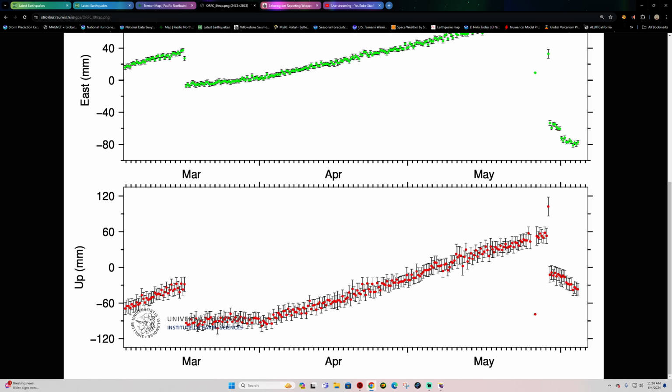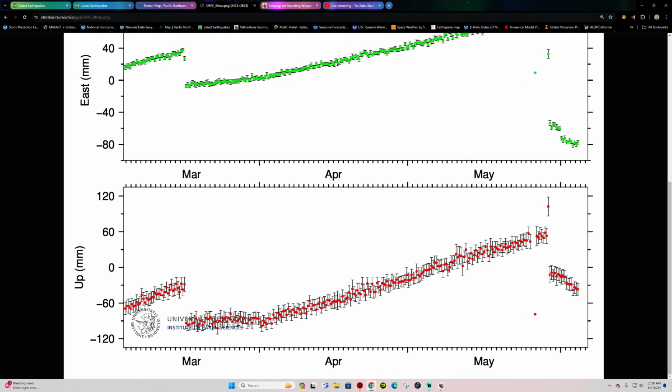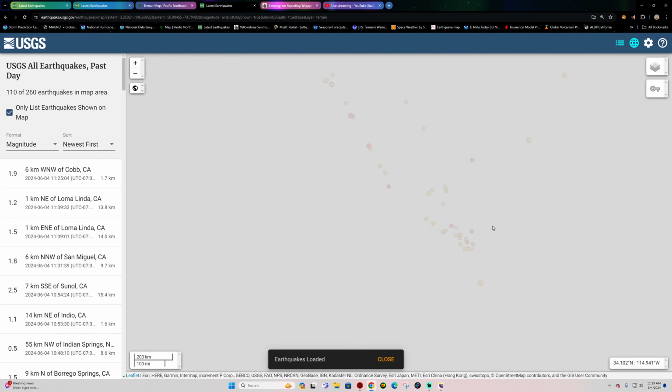Downward. Not a whole lot going on there, so we'll continue to watch these charts. But it could be a sign that once this eruption ends, that will be it for a little while. All right, checking California once again.